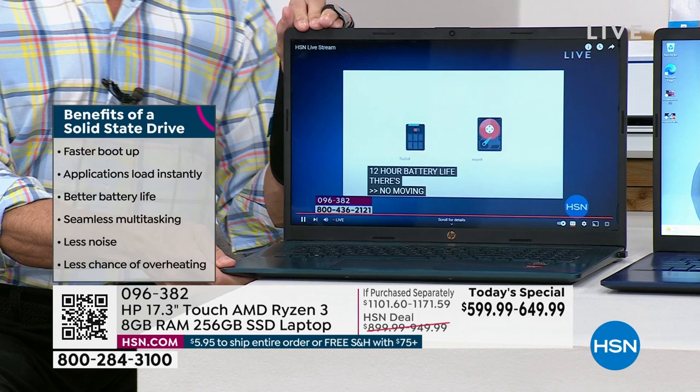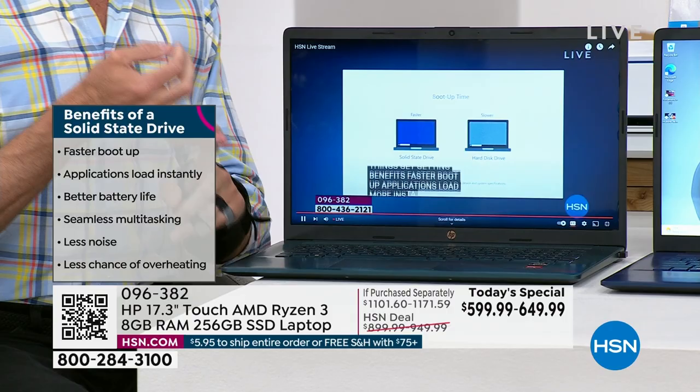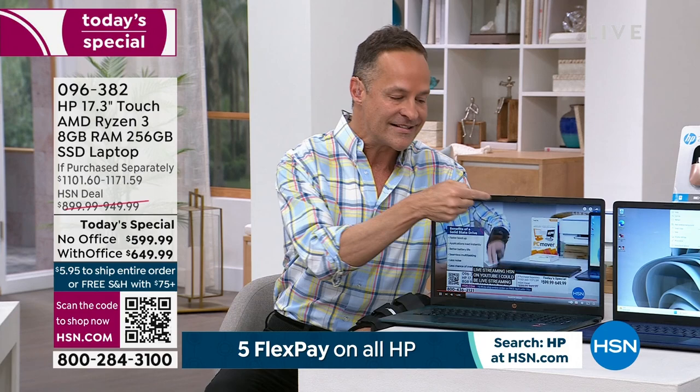If your computer is 2, 3, 4 years old, I'm telling you guys, this has the solid state drive, the new Ryzen 3 processor that's 2.5 times faster than its predecessor, the backlit keys, little convenience things, and a 12-hour battery. And this is a big thing, we've mentioned it a few times, I want to mention it again: we're including HP's 2-year accidental damage protection. Guy said we haven't seen a price this low on a 17-inch computer. The folks at HP haven't seen this for almost 4 years, since 2019.